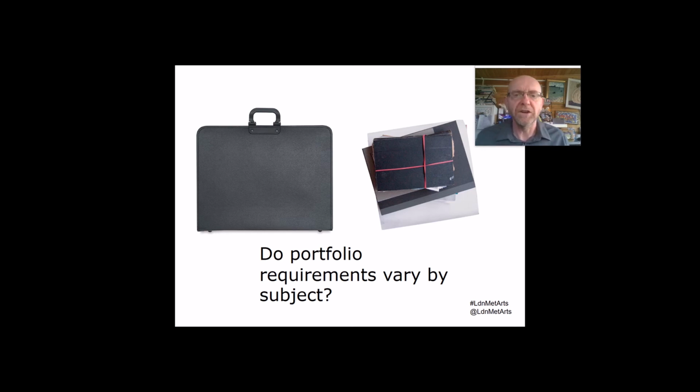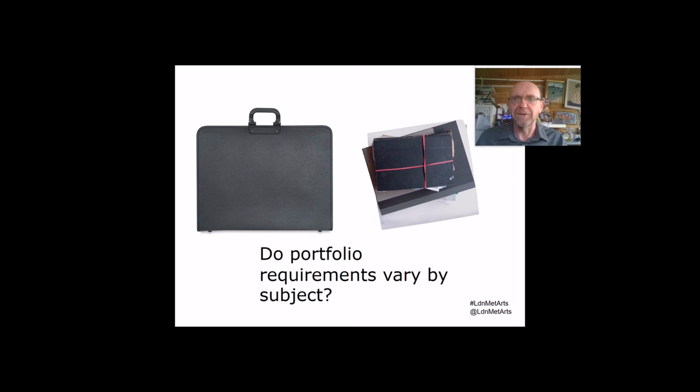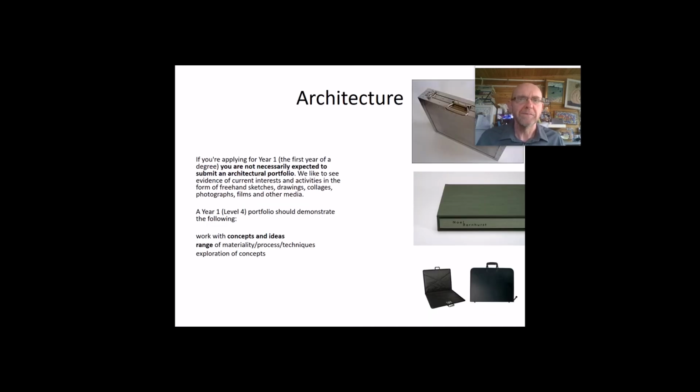But one question we asked a lot is, do portfolio requirements vary by subject? Well, yes, they do, because you're expected to demonstrate your suitability for that course, but not as much as you might think. Because as you'll see, I asked a few tutors what they like to see from architecture. You're not necessarily expected to submit an architectural portfolio, it says here. So it's concepts and ideas, a range of material, processes and techniques, and exploration of concepts. So there's no need to have designed a full building to be an architecture student.